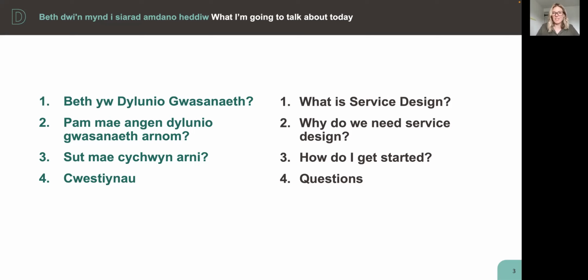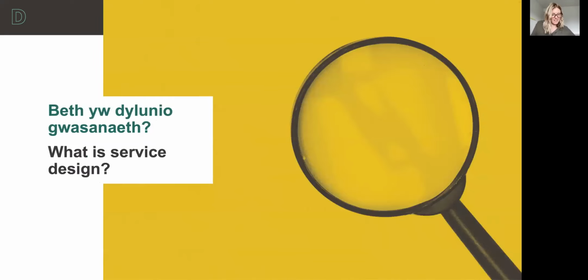So I'm going to start off then with: what is service design? Well, as I talked about, service designers are really looking at working in innovative and creative ways. So it's quite unsurprising that there are lots and lots of different ways of looking at what service design is, and lots of different definitions. But I'm going to start today with this nice simple one because I think it's a really good place to start.